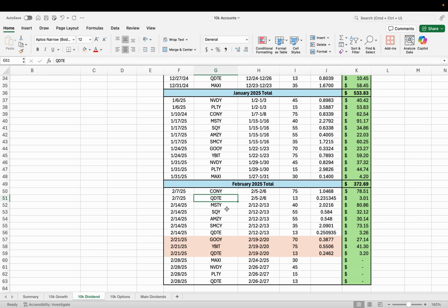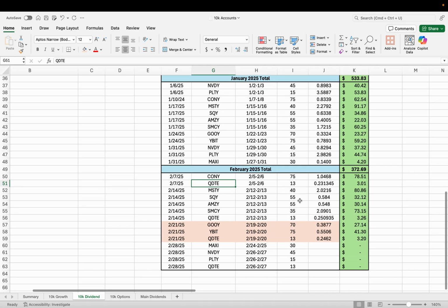QDTE is a high yield dividend ETF, but it pays weekly instead of monthly like all the other funds in the account so far. So taking a look at February, off to a little bit of a slow start. Again, the market's been a little sluggish in my opinion, very volatile in some sectors, but kind of sluggish, kind of flatlined overall. So we're up to $372 to date.